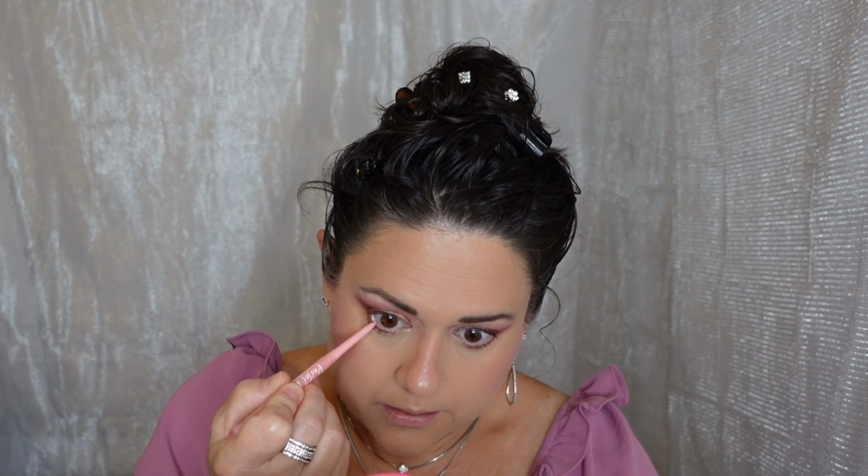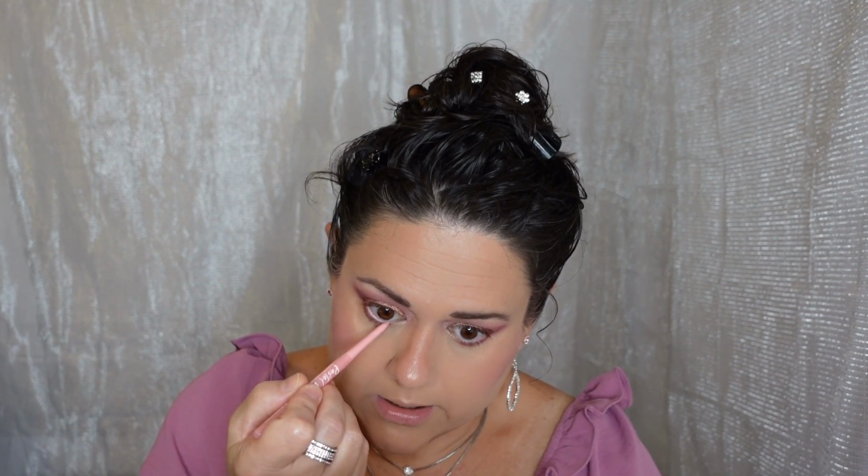Of course, if you wanted a more dramatic look with this, you would tightline with a black or a brown, and then you could do a wing if you wanted to, but I kind of want to keep it soft and simple. This will just give a little bit of brightness. It's not really doing much to enhance the look in a way that's very bold. It's going to be a very subtle enhancement, if we can even call it that.